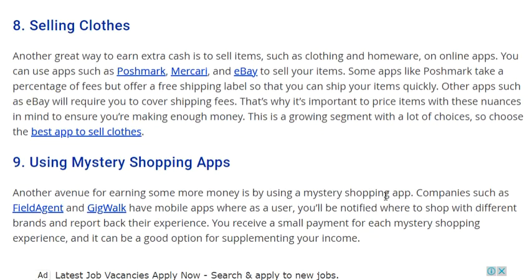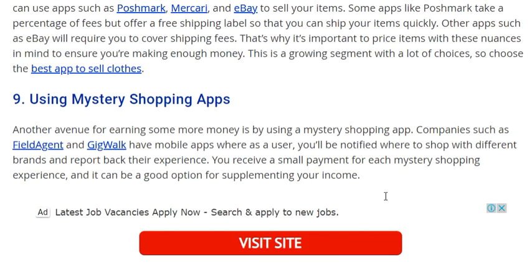The ninth method is using mystery shopping apps. Another avenue for earning some more money is by using a mystery shopping app. Companies such as Field Agent and Gigwalk have mobile apps where, as a user, you will be notified where to shop with different brands and report back on your experience. You receive a small payment for each mystery shopping experience and it can be a good option for supplementing your income.